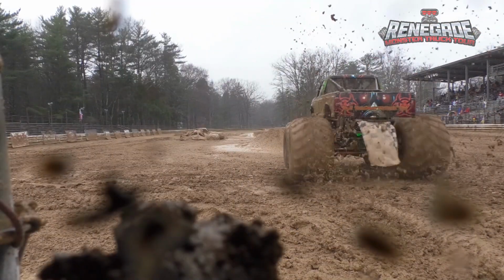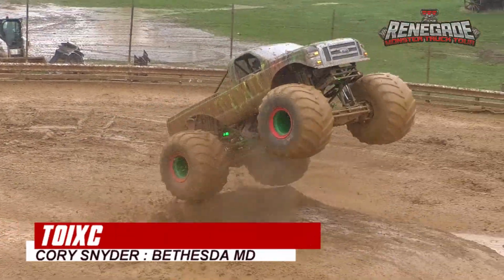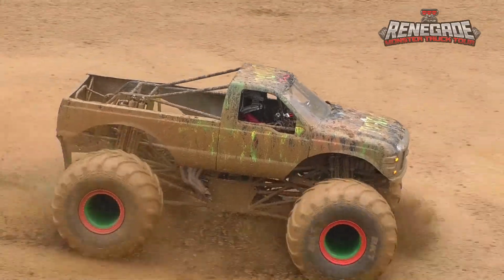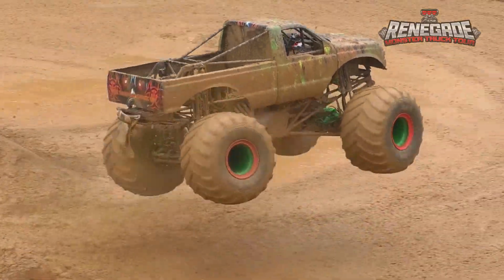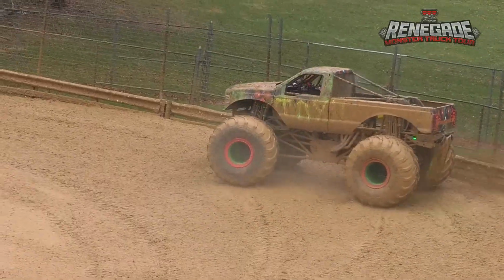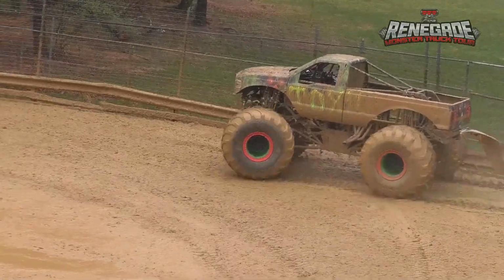Not looking any possibility of him getting that checkered flag off the back of Toxic, although I'm not sure if he won it after the way it looks here in Gilbert. As spatially aware as he is normally, he even gets into the rail a little bit, as you see right there. Now, he wouldn't end up having the run that he was hoping for either.